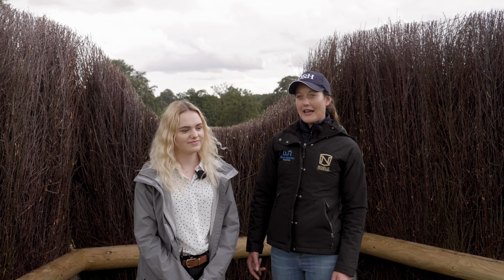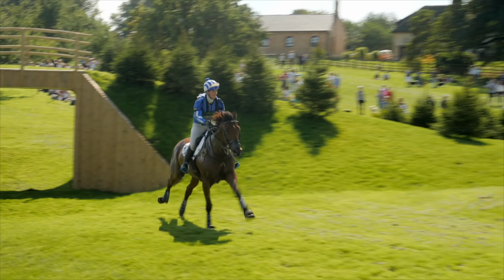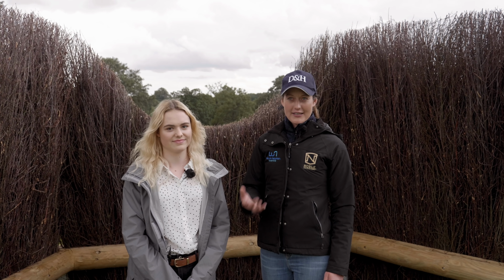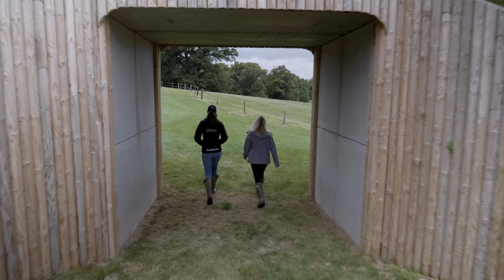The whole thing with Burghley is the terrain, the big fences, is that every fence you want to have a good jump. The moment you start having a bad jump or you don't have a very confident feel, it starts to build up, and that's when you can later have problems. So it's all about giving the horses a good ride, and it seems quite a straightforward fence, but you still want to have a good jump here.